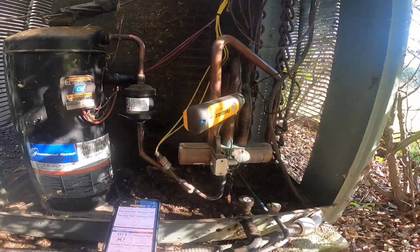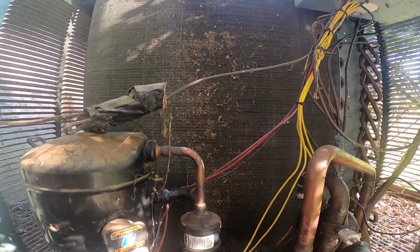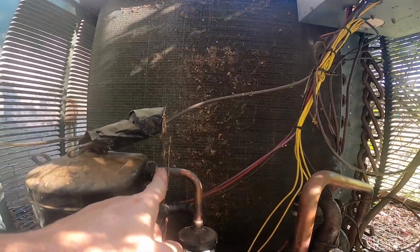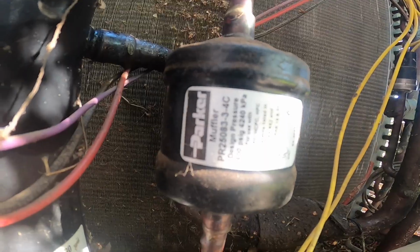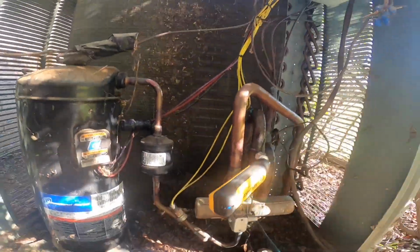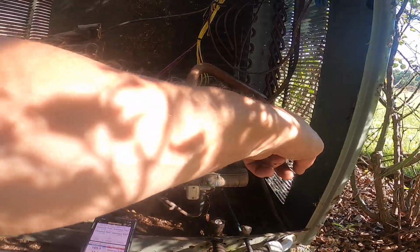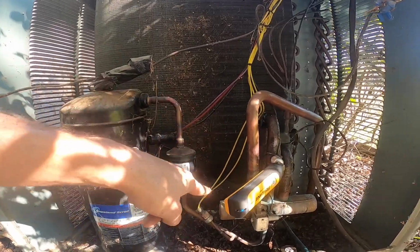Just a note for the new guys, if you see this in the system, that is not a liquid line dryer. That's what it looks like. This copper line right here is hot gas, so that's a muffler. Right there it says muffler, but sometimes you don't see that, or it's not listed. Your liquid line dryer is always in the liquid line between the condenser and the evaporator coil. That's between the compressor and the condenser.